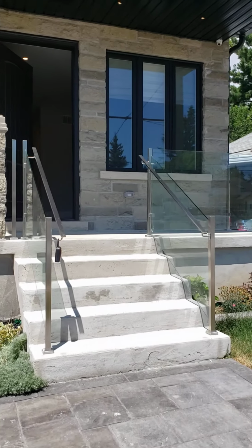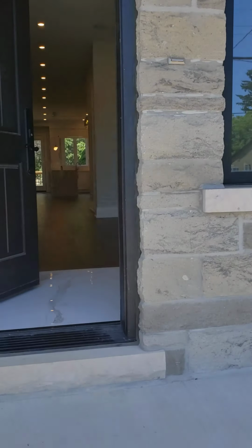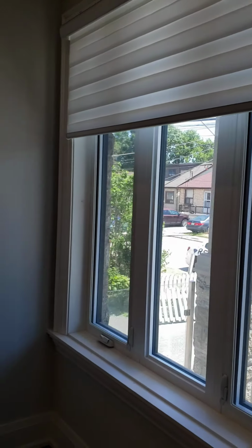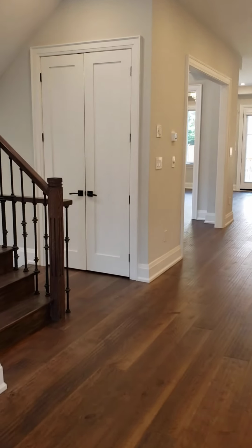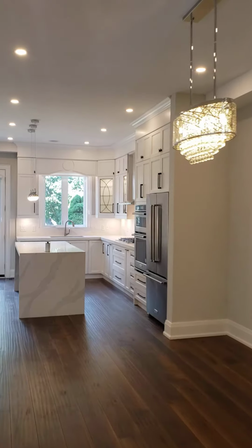Absolutely beautiful custom-built home. I'm going to quickly walk you through the home and show you some of the notable finishes and upgrades here. We've got this beautiful engineered hardwood. Look at these windows. Absolutely phenomenal. Location is great. And look at this breathtaking kitchen. Check this property out.